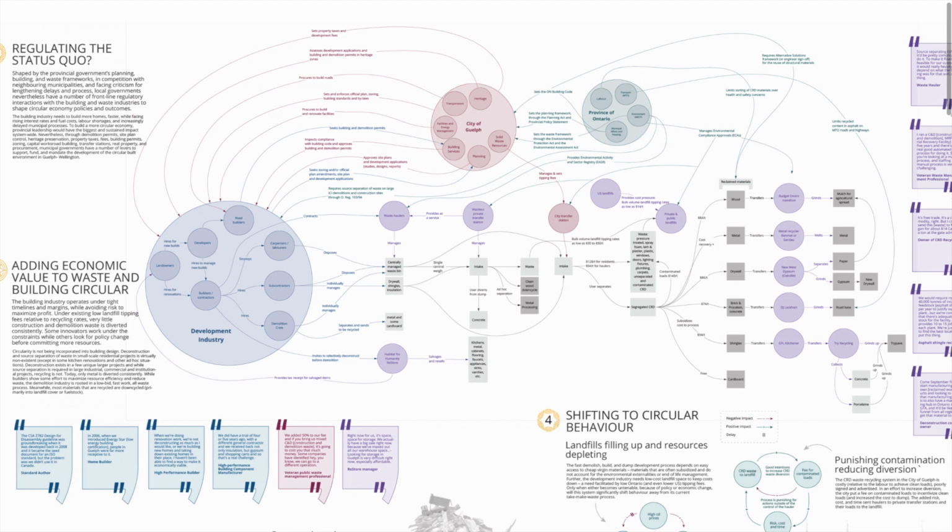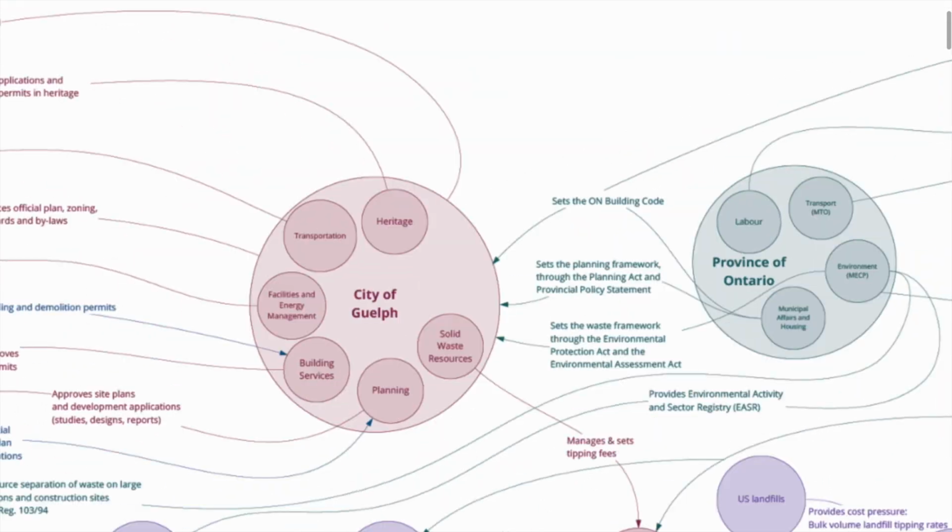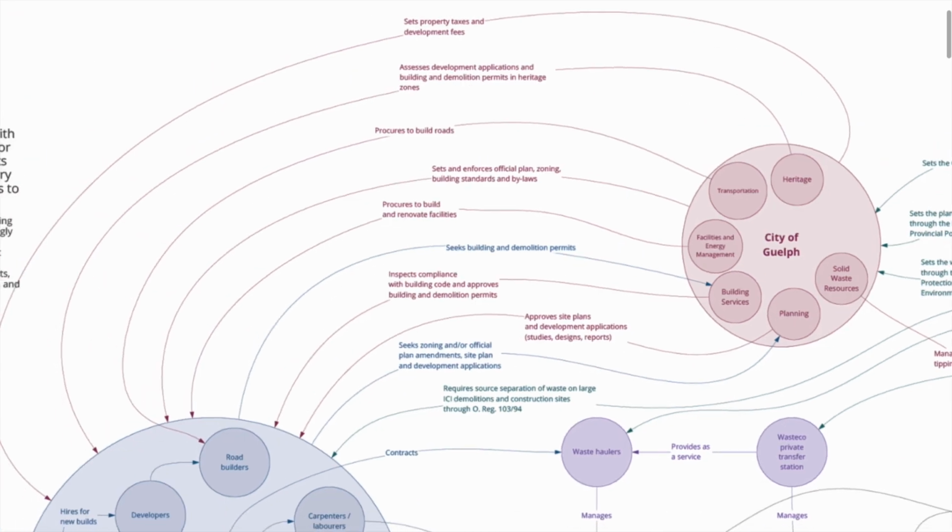Next, we delve into the interplay between the private sector and governments and how materials travel through the waste system. We find provincial leadership would have the biggest impact system-wide, but local governments have many frontline regulatory interactions through permits, zoning, fees, roads, waste, and more that could bring change to their communities.